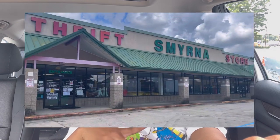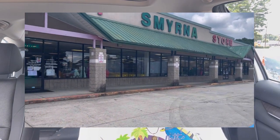Anywho, just got back in the car. I spent a total of probably an hour and 45 minutes in the store. I did pick up some really cute things. I will show you guys when I get home. I'm going to make one more stop at Smyrna Thrift, which is just down the road, just to see if I can find a few more work-related things. And then we will head back to the house and I'll show you guys what I got.